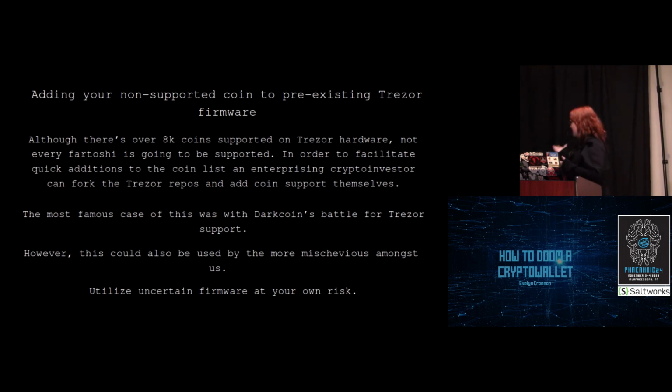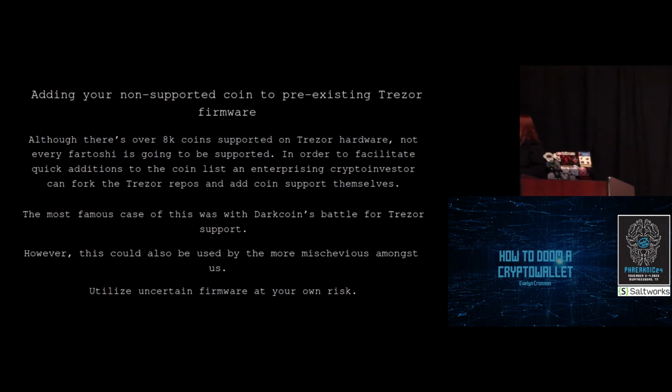you can fork the repo and add it yourself. The most common and most famous case of this is with Darkcoin. Darkcoin and Trezor, they battled for a while. However, this could be used for the more mischievous among us.